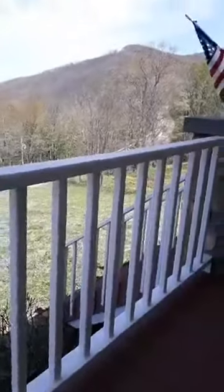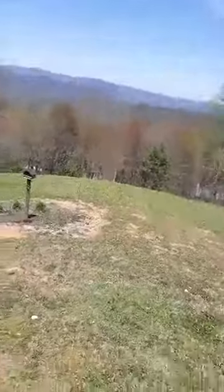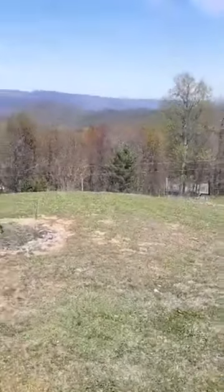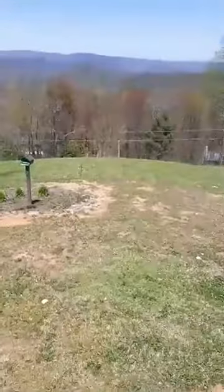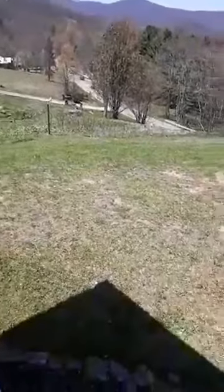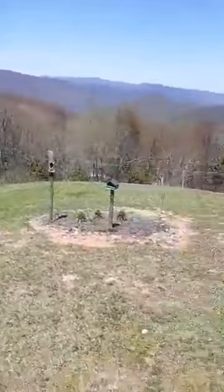Looks nothing like close to 81, does it? Or 26. But I told you earlier there's other subdivisions. So beyond the end of the yard here, you can see there's houses down there. This is the main road that goes onto Roan Mountain. And actually, let me get over here in the corner and I'll show you.